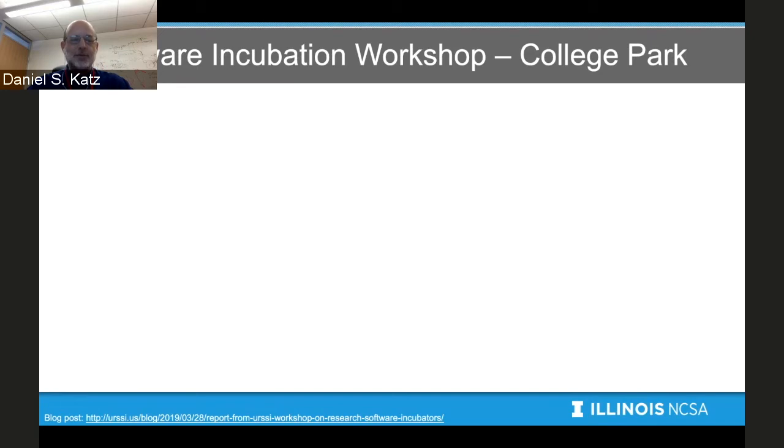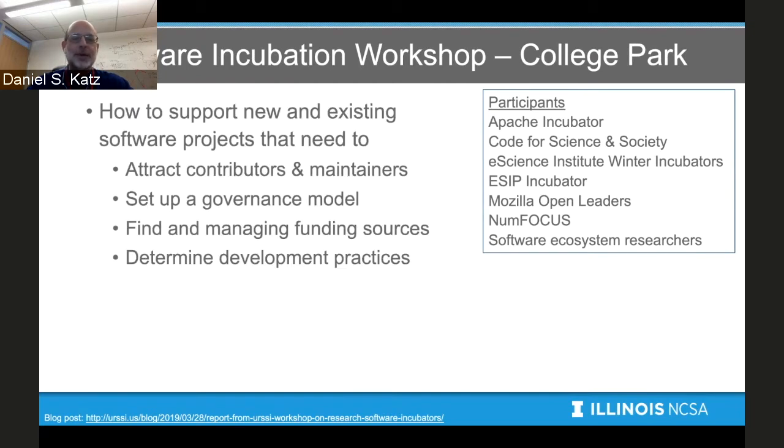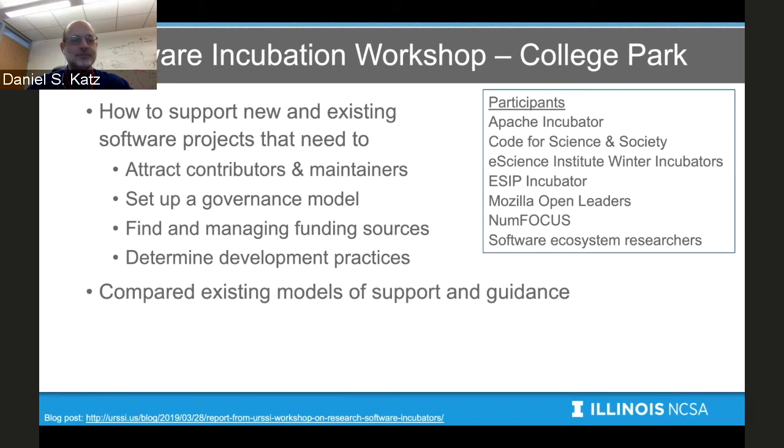And then we had a workshop on incubators that was in College Park, Maryland. This had participants from a bunch of different existing incubator programs, so Apache, Code for Science and Society, ESIP, eScience, Mozilla, and NumFOCUS, as well as software ecosystem researchers. What we tried to look at there was how to support new and existing software projects that have to attract contributors and maintainers, they have to set up a governance model, they have to find and manage funding sources, and they have to determine development practices.